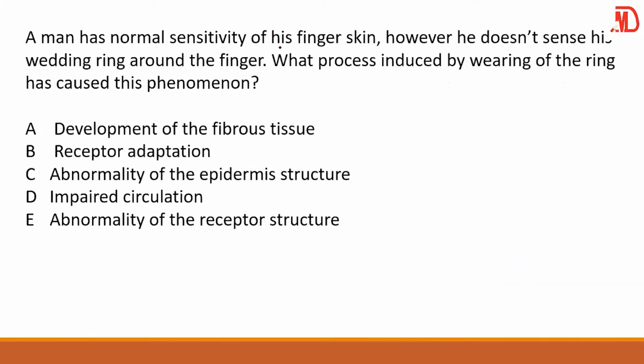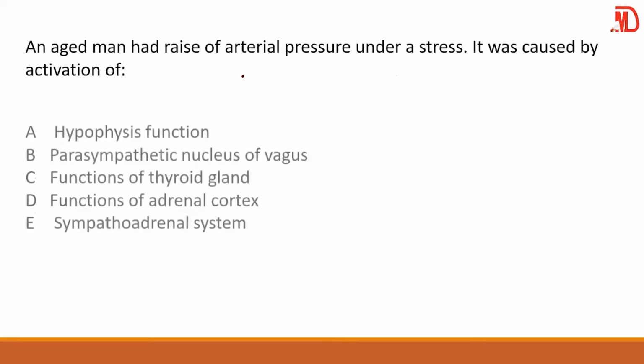Okay, a man has a normal sensitivity of his finger skin. However, he doesn't sense his wedding ring around the finger. If you're newly wed and you put the ring on, you might feel that there's something there, but after some time, you won't feel anything. It happens to everybody, not just with a ring, anything. What it means is that your body has adapted to it, that this thing has come to stay. So here we're referring to receptor adaptation, because the man's body is now used to the ring, so he will not feel that there's even a ring there. It's just like ladies who do their hair and don't feel that they're holding anything on their hair. Maybe I'm lying because I'm not a woman. So the answer is B.